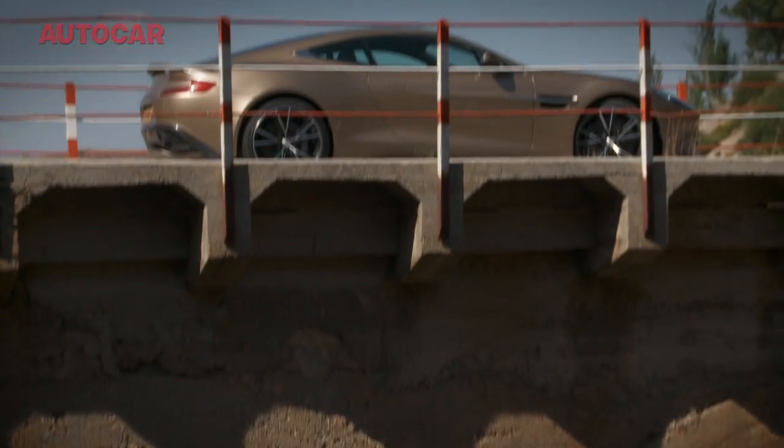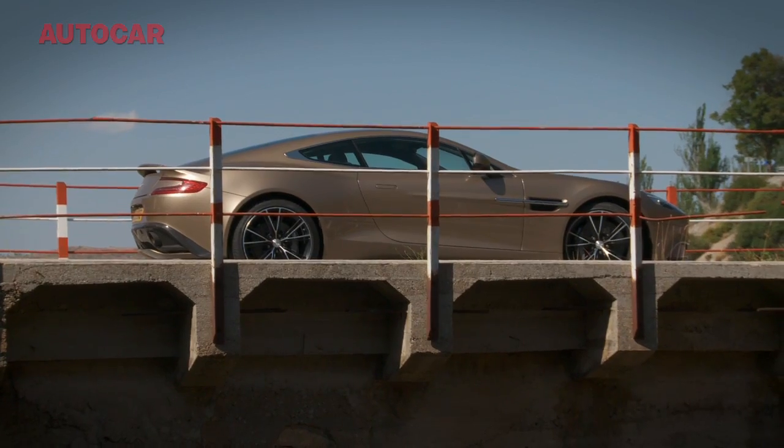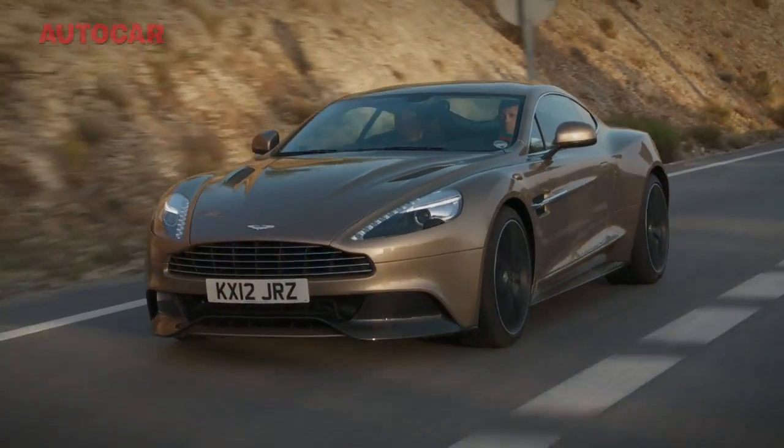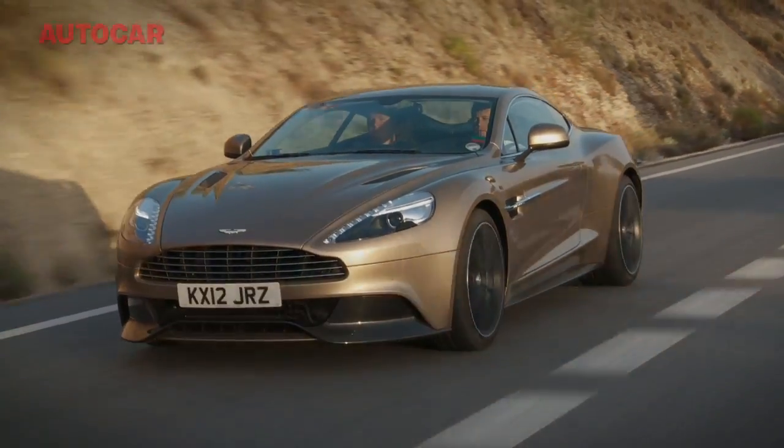Take these impressions with a pinch of salt, because you can never really be sure about a car until you actually drive it. And I won't do that for a few months yet. But it seems to me that the big Aston is alive and well in this new Vanquish. And arguably, it's in finer fettle than ever. It's clearly a car born out of a certain pragmatism. I mean, some might even say constraint.